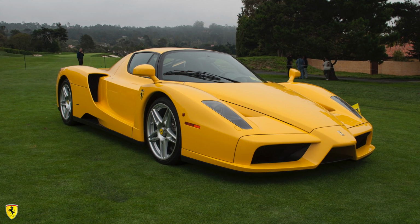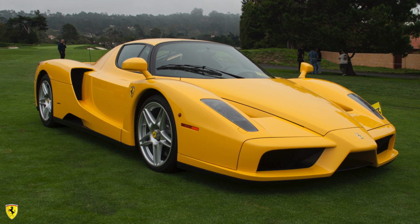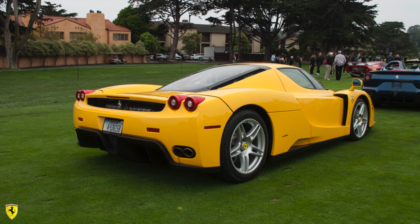It's not every day that you see a Ferrari Enzo, but seeing one in yellow is absolutely stunning. What a gorgeous car. It really has aged well for being a 2002 model.